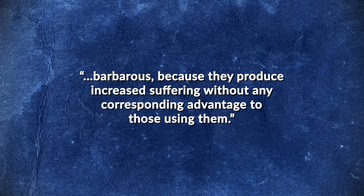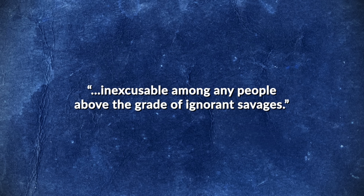Many others were equally hostile, with General Ulysses S. Grant condemning the Gardner shell as, quote, barbarous because they produce increased suffering without any corresponding advantage to those using them. And General A.B. Dyer, Ripley's successor as Chief of Ordnance, declared the weapons as inexcusable among any people above the grade of ignorant savages.